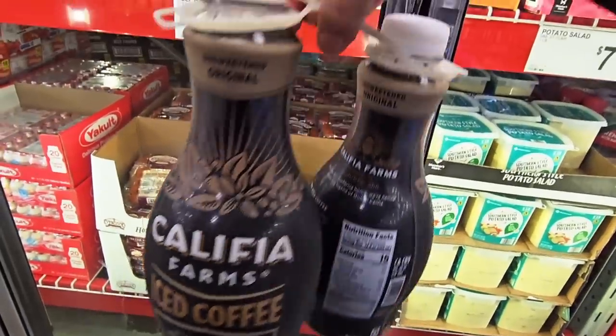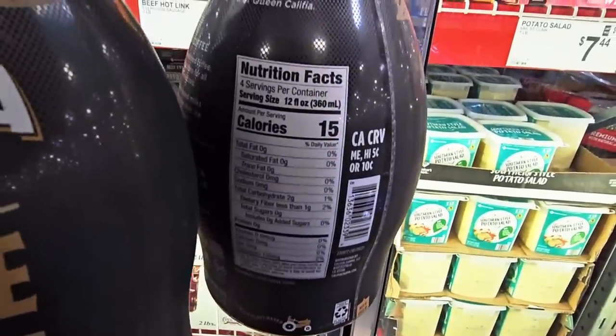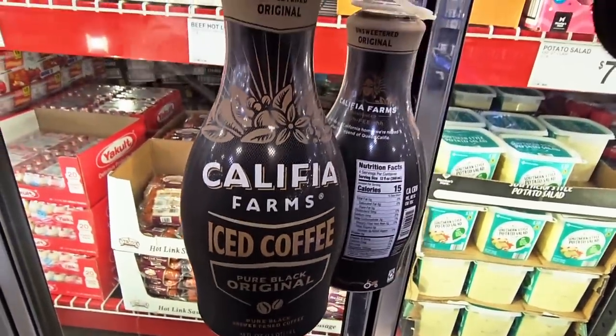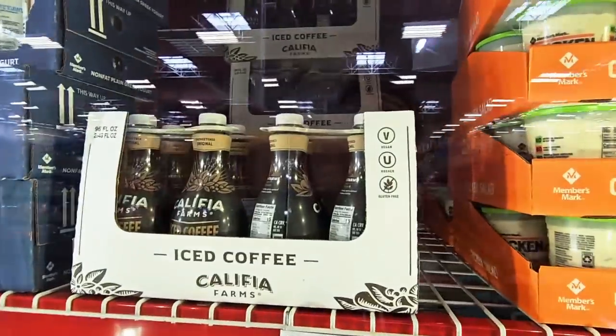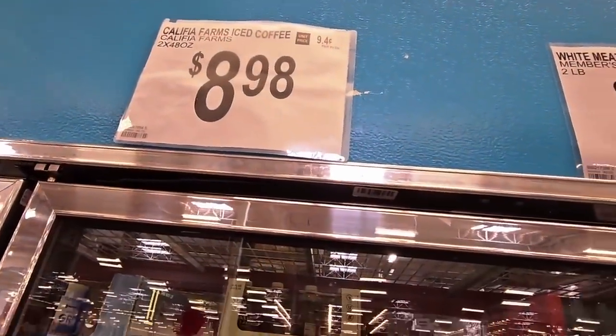And if you're looking for some easy iced coffee, this is a package of two. Yeah, so 15 calories, it's unsweetened. You can just add whatever you want to it. And these are good sized containers. And so both of those, $8.98.